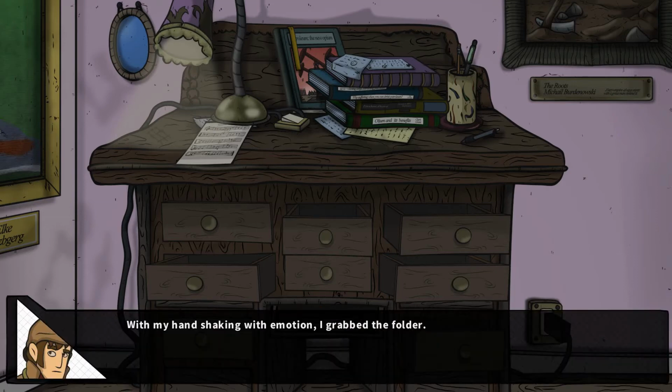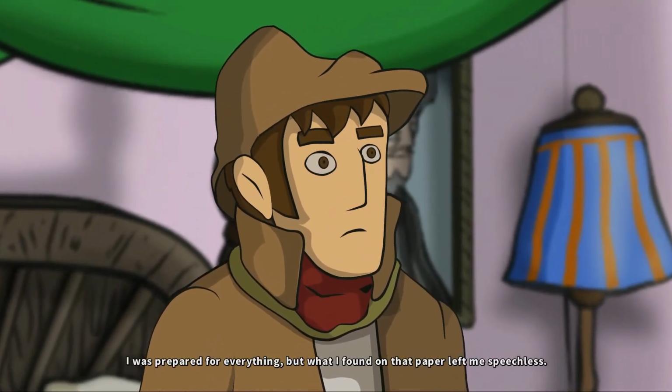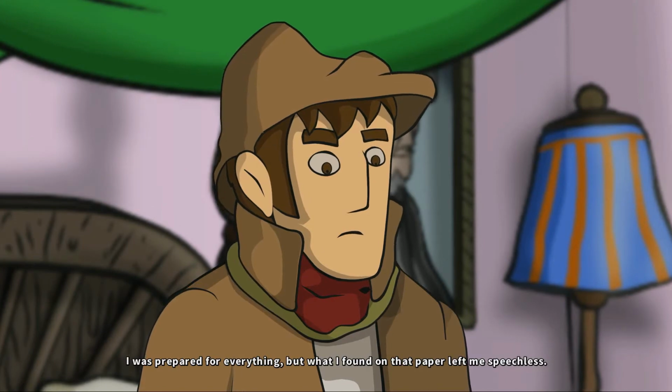Secret compartment. Hand shaking with emotion, I grabbed the folder. A folder? I was prepared for anything, but what I found on that paper left me speechless.